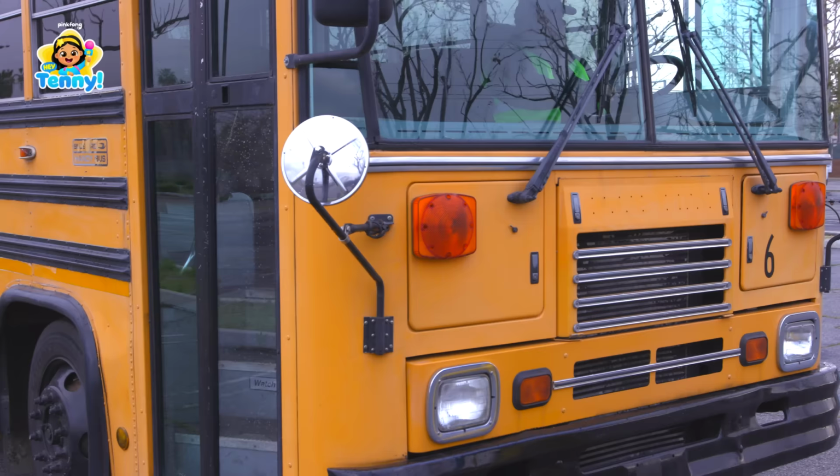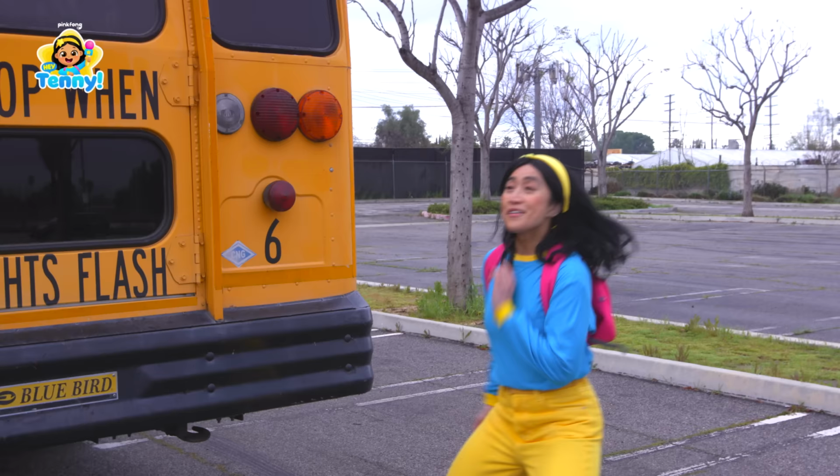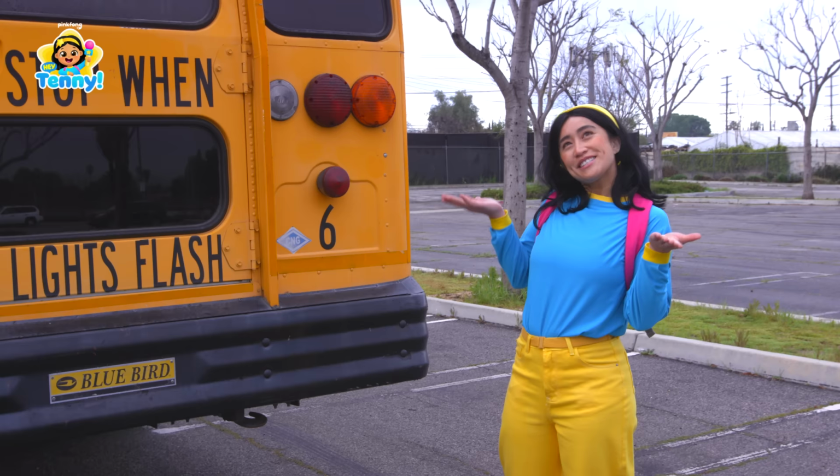Yes. Look at all the colors. I see black and yellow. Let's check out the lights. Red and orange. The different lights mean different things. For example, red means we are coming to a stop.